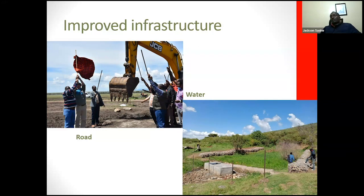The roads are not only open for conservation, but also to create access for the community to the markets and the healthcare centers within and outside the conservation area. And therefore, this is important for community mobility.